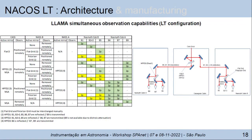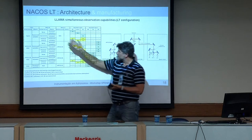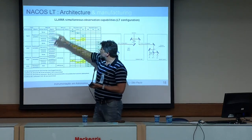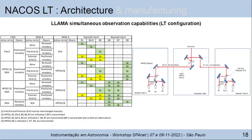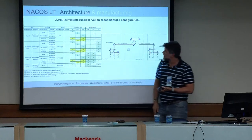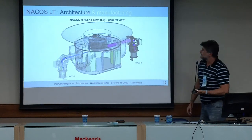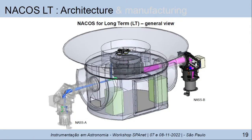So all in all, the simultaneous observation capabilities of the system as I presented, without giving too many details, depend on the active mirrors, those mirrors that can be moved in or out of the optical system in each structure, like CAS, NAS-B or NAS-A. These observation configurations are possible, where 2P means that the receiver is capable of observing in the two polarization states, 1P is only one polarization. So you see that there is a lot of flexibility for the system for simultaneous observations. Well, this is how we expect to see the system once installed in CHAMA.